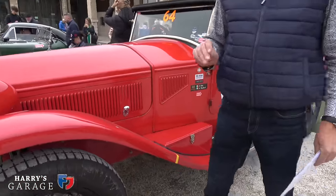It's all a bit pedantic, and having done the Mille Miglia a few times, you just forget about it and leave it to these guys. Basically, you need an open wheel car to be able to sort of spot it.